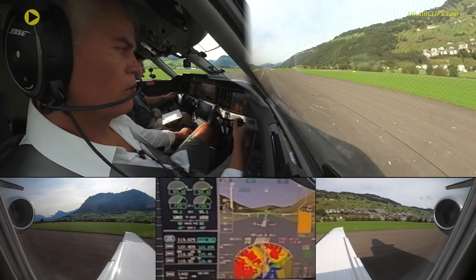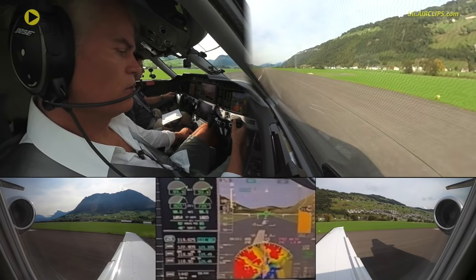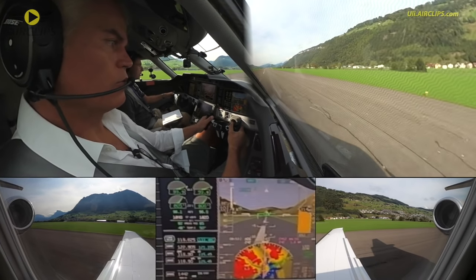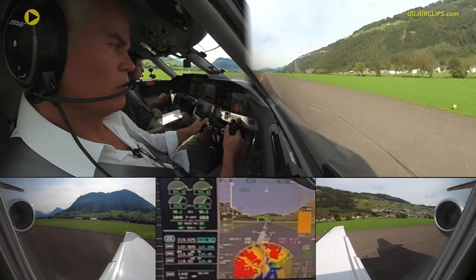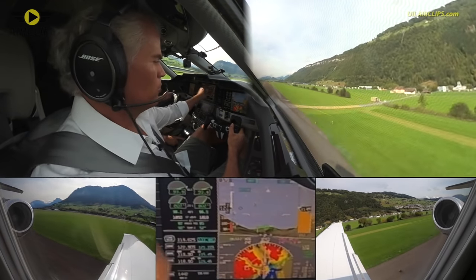60. 80. Perfect. Rotate. Positive rate. Brakes. Gear up. Gear damper on.